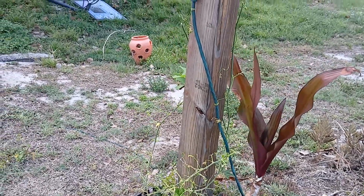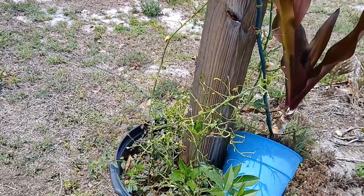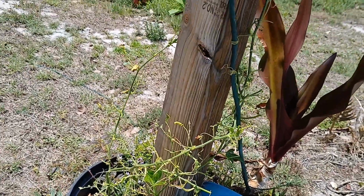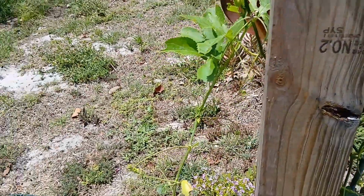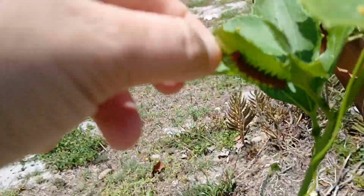Okay, we'll start here right in the front of our house, right by our little light pole that we have here. And we have one of our passion vines here. You'll see it looks kind of sad, but this one isn't sad because of the heat. This one is actually sad for kind of a good reason. So the passion vine is the host plant to the Gulf fritillary caterpillars and butterflies.